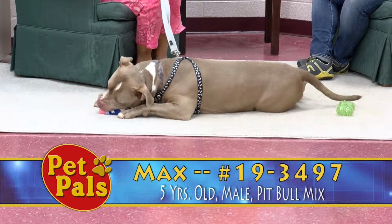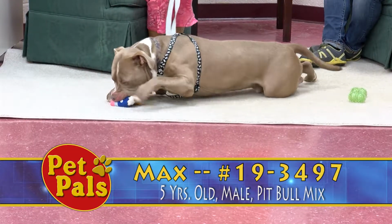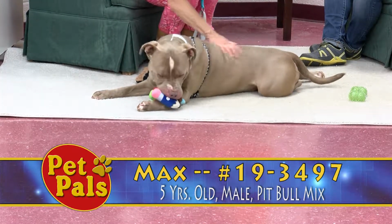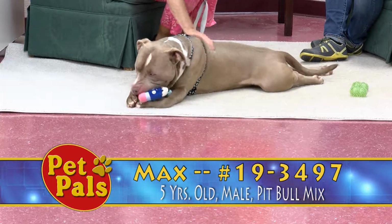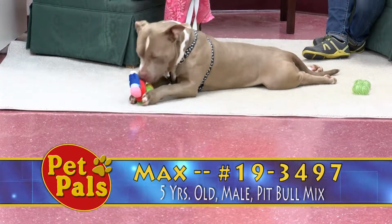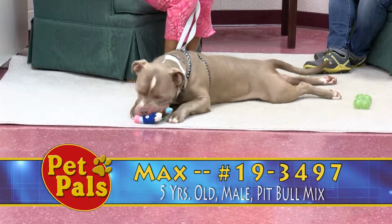He loves people. Recently, I had 4 Girl Scout troop tours to the shelter in 1 week, and 2 of them were in the same day. And Max was the dog that they got to meet and interact with, and he did really well with them. He was very tolerant of them kind of all coming up in a group and wanting to pet him. He was either interested or he just sat and played with his toy while they petted him, and he was fine with it. So it's hard to find a dog that's going to be okay with 12 6-year-old girls being in his space bubble, and Max did really well with that.